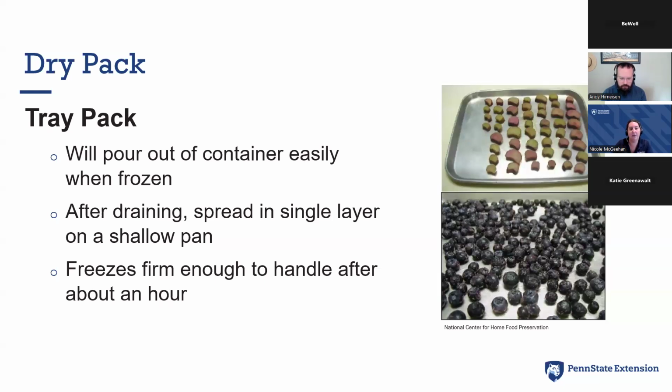For example, you see the blueberries on the slide there. If we let them freeze a little bit first and then put them into a freezer bag, then they're going to be loose when we need to use them. So it's not just going to be one clump altogether. If you were freezing blueberries for smoothies and you're only going to use a handful at a time, it is recommended to use this kind of tray pack.